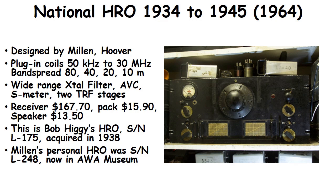And this particular HRO belongs to Bob Higgy, or did belong to Bob Higgy. It was his HRO. And that's the reason I've got a picture of it here with some coil sets sitting on top of it in my ham shack. Bob's HRO was serial number L175, and it was built along with the other serial number L's in February and March of 1936. Bob acquired it in 1938 when he was doing a consulting contract for the Ohio Highway Patrol as an Ohio State engineering professor. And this was part of the payment for his consulting contract.